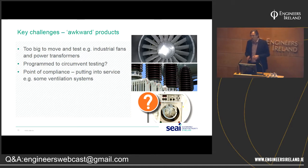Another is products programmed to circumvent testing, like the diesel emissions scandal. The same thing potentially could happen, particularly as more products get smarter. They know when they're being tested, and they go into a mode, holiday mode for a fridge, for example, which means they consume less energy. So it looks like they're better than they are. There's another EU-funded project called ANTICS, which I'm on the advisory board of, which is a great name, anti-circumvention, and which is also looking at that.